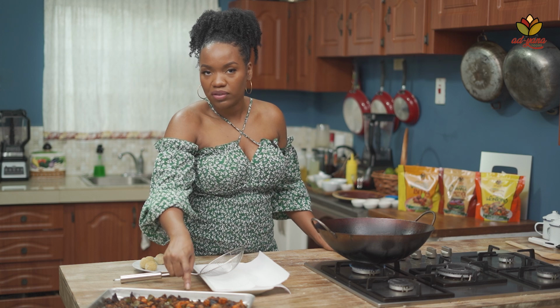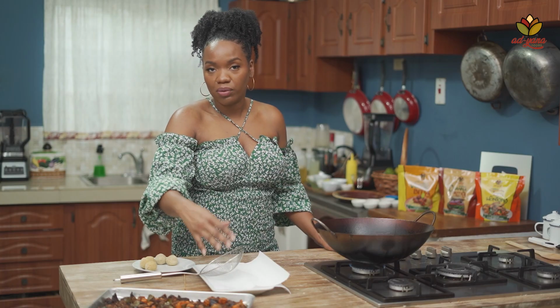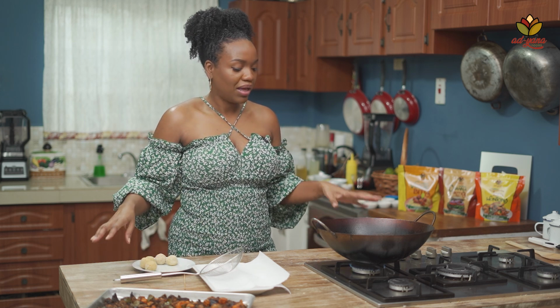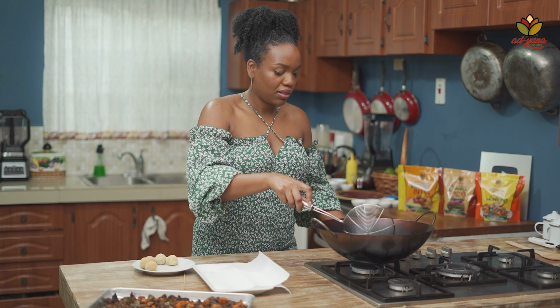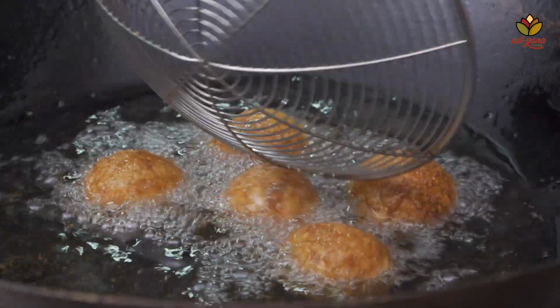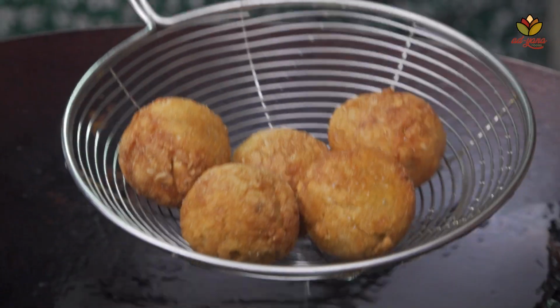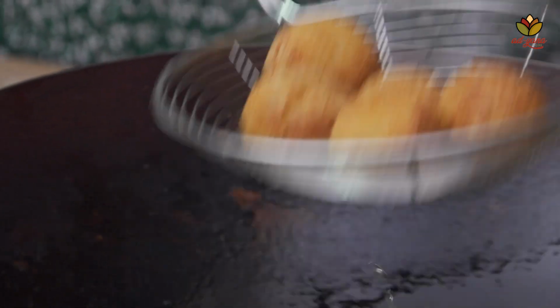You see the little crispiness on the edges here of the melongene, the baigan, the aubergine, whatever you want to call it. And I think we can begin this. Toss the bites a little one more time, and I think we can take these out. Look at how pretty. Look at these little nuggets. Look at the color. Very nice.